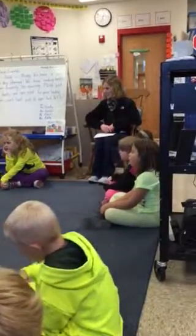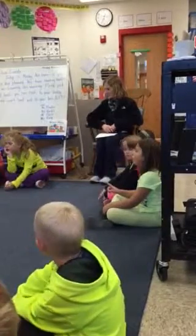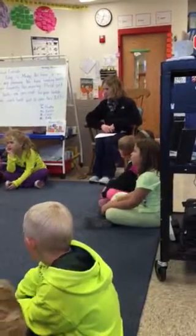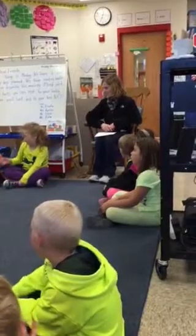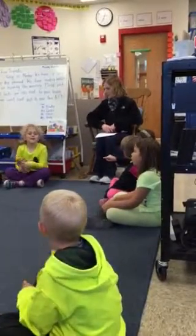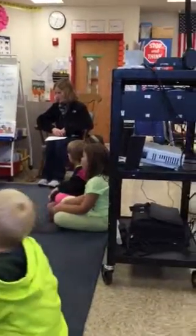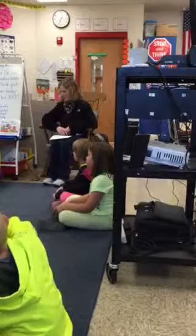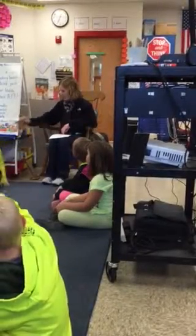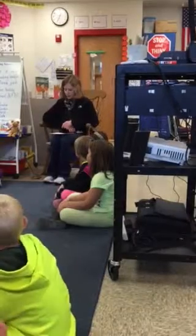Very cool. I love a square. I love a straight line. You like the straight lines. Rhombus. Why do you like a rhombus, Evelina? Because it has pointy edges. Pointy edges. Good job. Thank you, you guys. Great sharing and taking your turns.